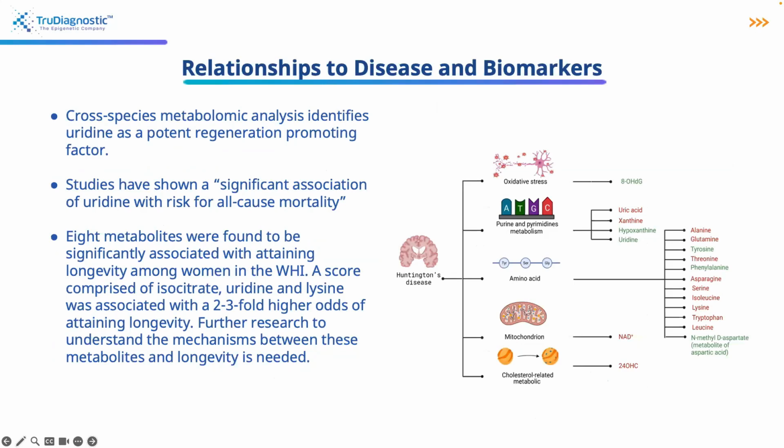And now we can actually even quantify those relative levels within a patient. So again, we're starting to uncover unique and novel associations, but we're also able to report it back on that report.